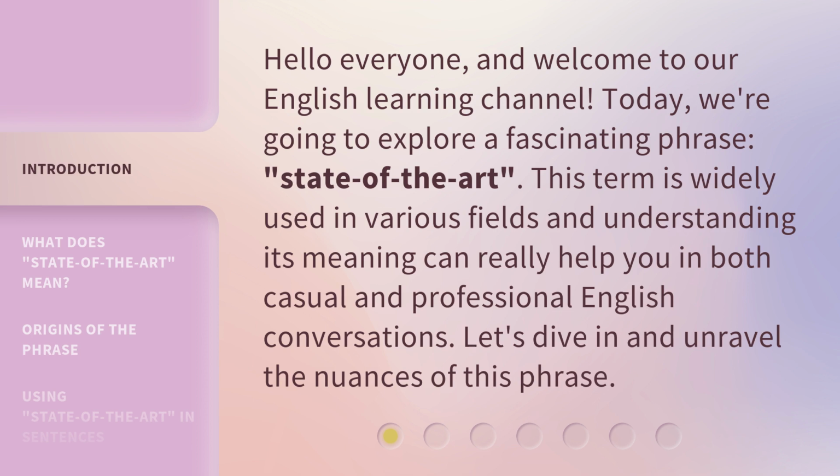Today, we're going to explore a fascinating phrase, state of the art. This term is widely used in various fields, and understanding its meaning can really help you in both casual and professional English conversations. Let's dive in and unravel the nuances of this phrase.